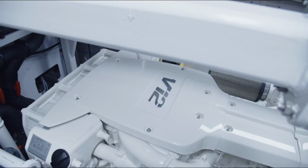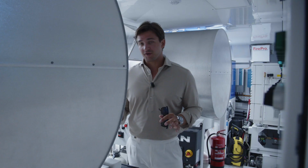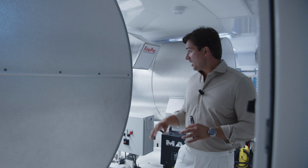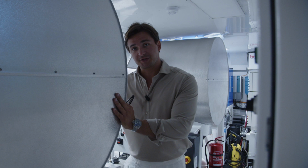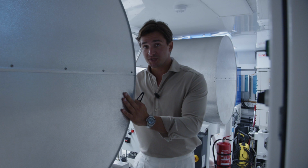Now, as we mentioned, this baby is equipped with two MAN V12, 1650 horsepower each engines. On top of that, as you see these big boys here, these are silencers. Now, there was a particular request from the owner to have additional ways of ensuring comfort on board and maximum stability and maximum noise and vibration reduction. So that is why you have these huge things over here.